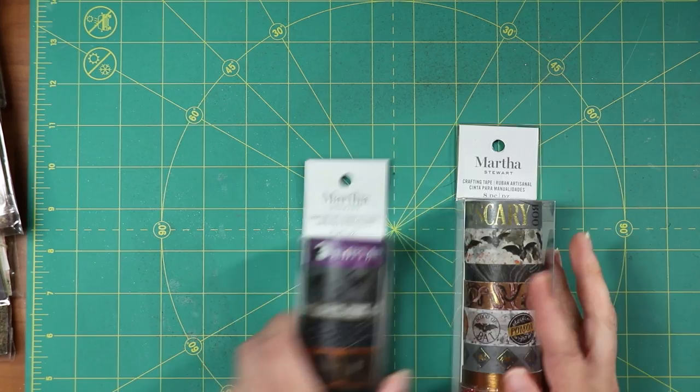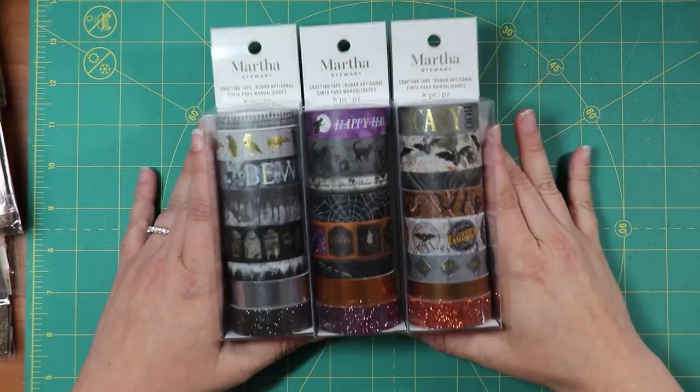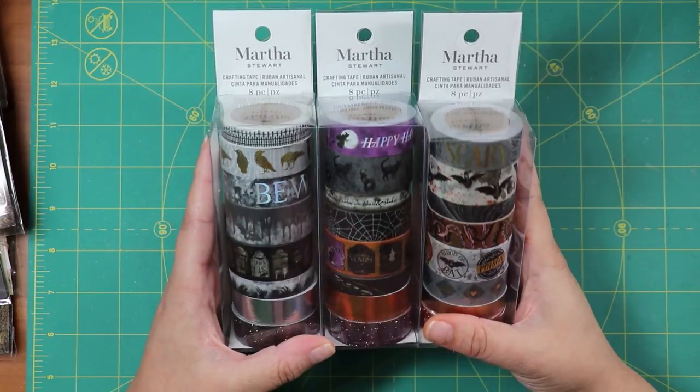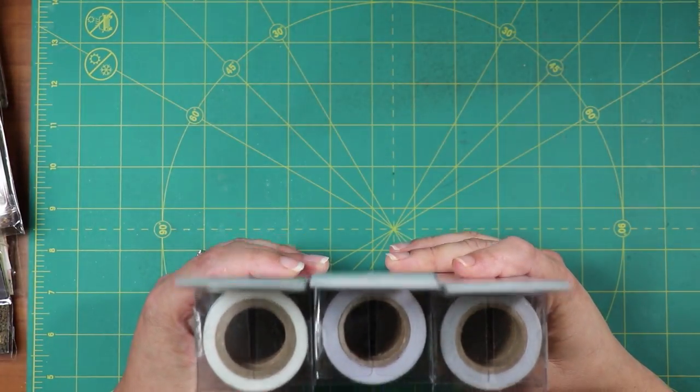I got this washi and it was not cheap. It was $8.99, so $9. Do I need it? And I'm not a fan of the glitter washi. I feel like it doesn't stick really well, but it's in there. And I got all three of the sets. I really like this washi. It has a lot of product on it.